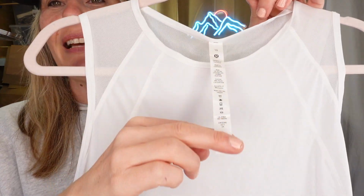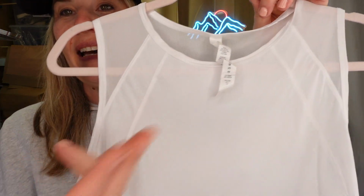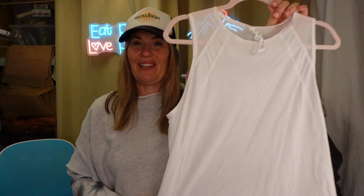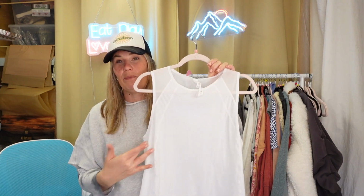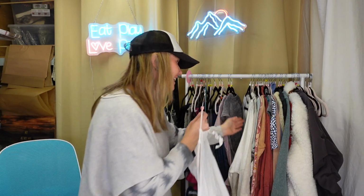Lululemon Sculpt Tank in a size 10. Luckily for me, it still had the rip tag in it, and now I will use the pit to pit measurement to help inform me when I find future Lululemon tank tops that don't have the rip tag in it, and obviously they're not going to have a size dot.